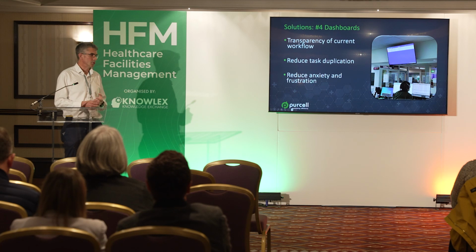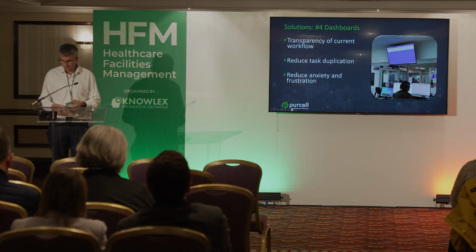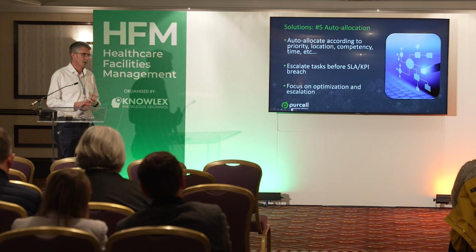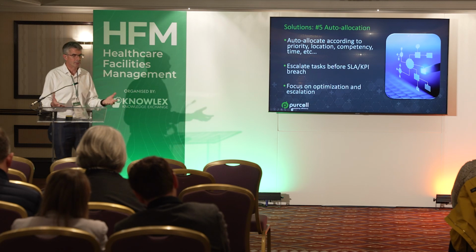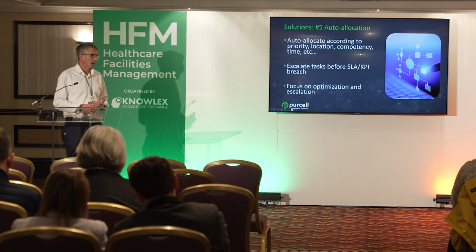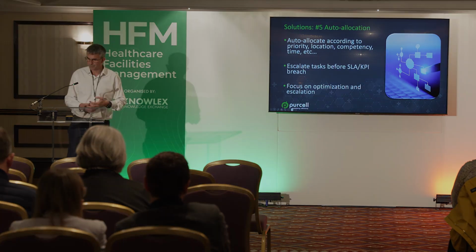And it also reduces duplication, where you've got 3 people asking for the same patient to be moved. So the next thing we have is what we call auto allocation. This is the automation of tasks. When a task is entered into the system, it is automatically allocated to the most appropriate staff member. This allows you to effectively operate the ED department with a minimum level of supervision.